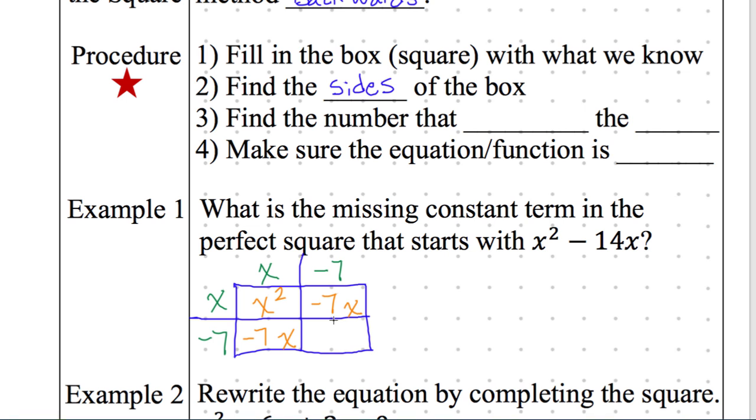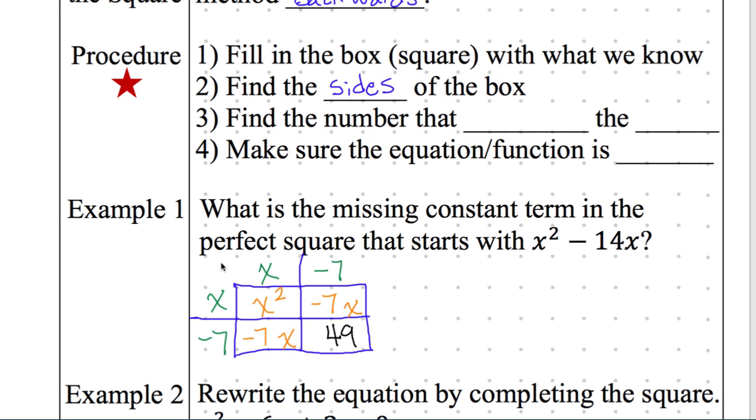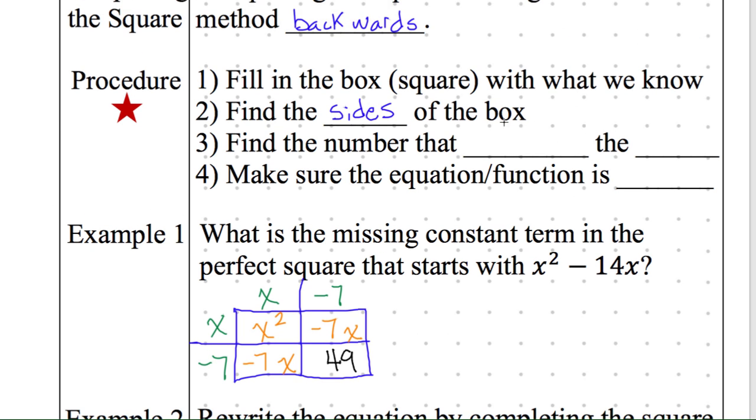Is it negative or positive? Wait, positive 49. Why is it positive? Because two negatives equal a positive when you multiply. Exactly. Yeah, thank you, Gunnar. Everyone write down: 49 will complete the square. And we'll write down Gunnar's step right here as well. Find the number that completes the square. I can't spell.